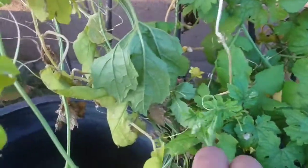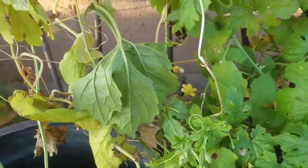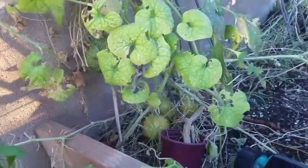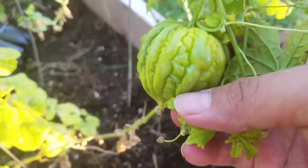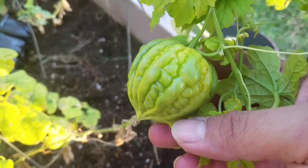So over here is the apple-shaped bitter melon. Putting it on this trellis to see if I can get it to climb up and do better, because I was just hanging it out and it wasn't doing much. So here's another one. Now, judging by the color here, it looks like it's time to harvest this one, but I may again just let it go to seed, so I can harvest more seeds and have more plants down the road.